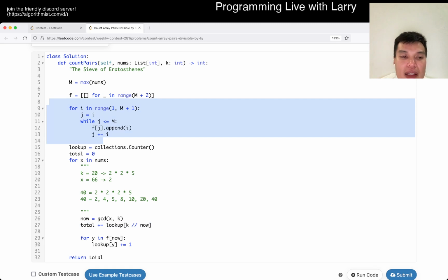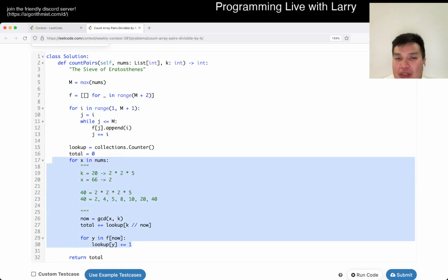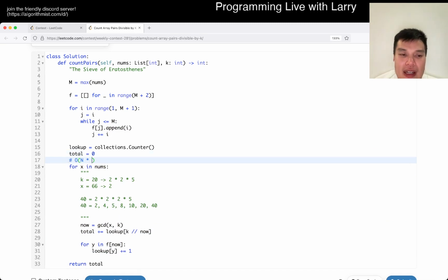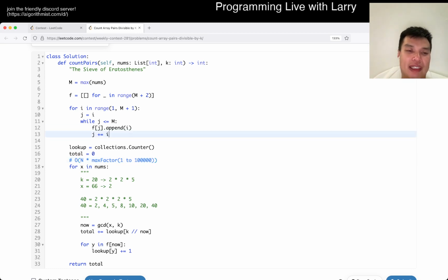Like I said, this is m log m, and this is n times max factor. Let me just write it out here. Technically, it's n times max factor from 1 to m. And I looked it up, and if you watched the video, I actually did a for loop to see what's the max, and it was 128 in the desired range. So technically, this could be n times 128, which is maybe a little bit slow, but remember that the distribution is uneven, so you generally have way fewer factors.